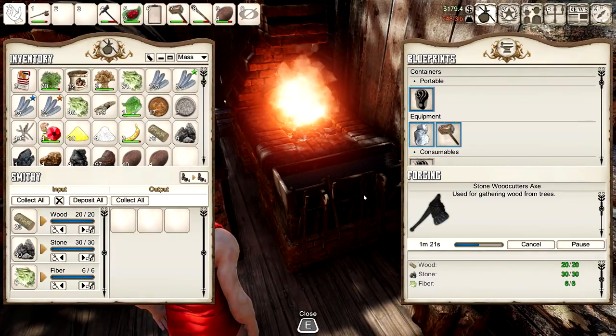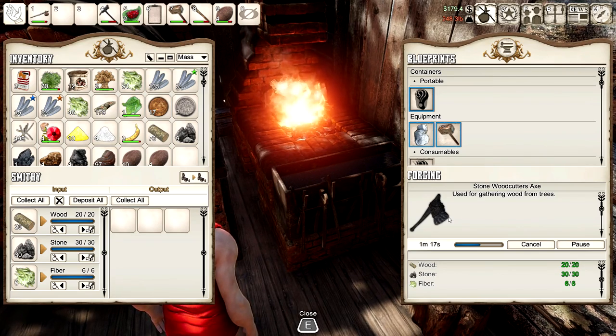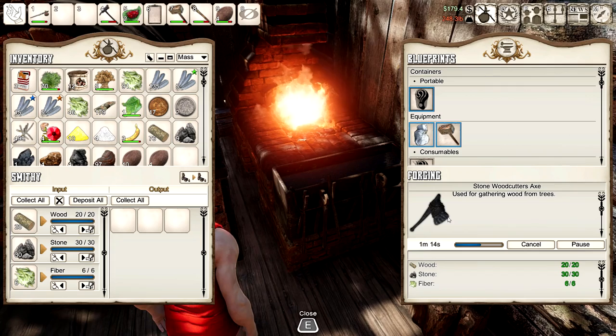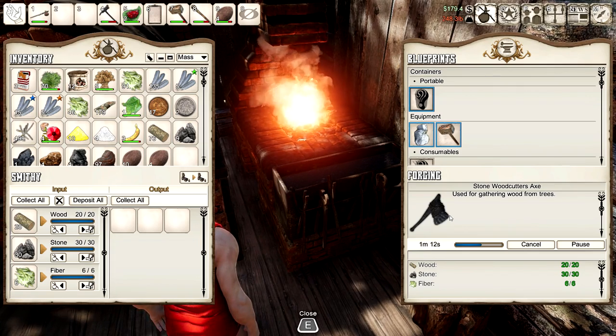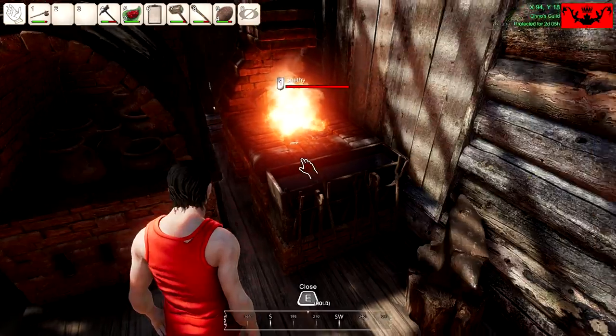All right. Did you make the axe yet? No. You've still got a bit of time. Why does it sound like you're working metal when you're making a stone axe? That's kind of amusing, actually. Oh, boy. Okay.